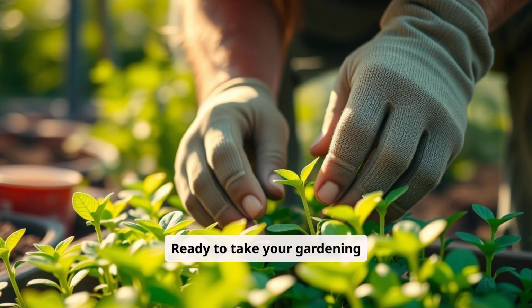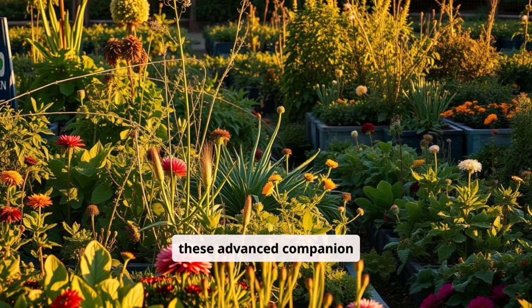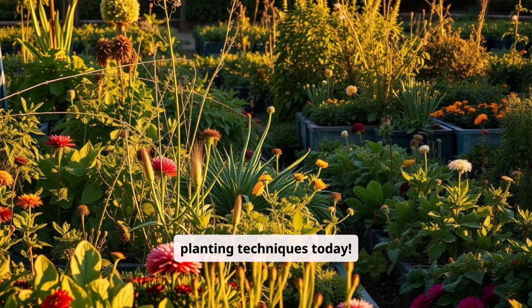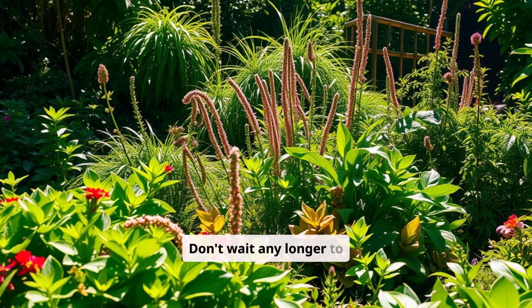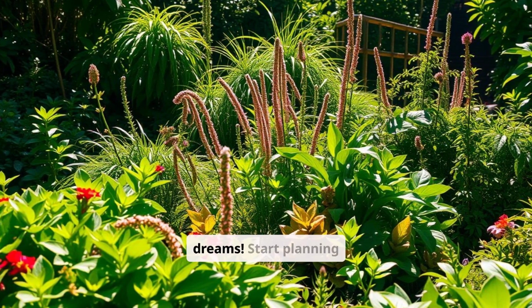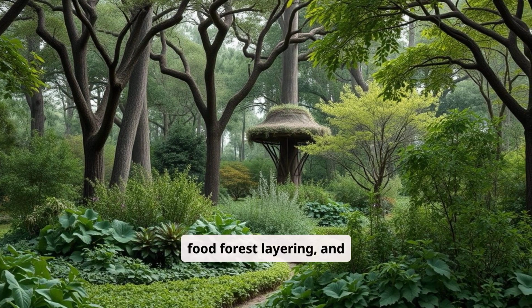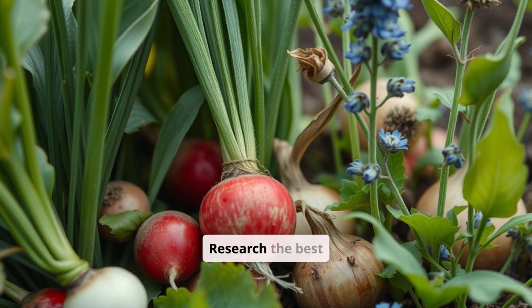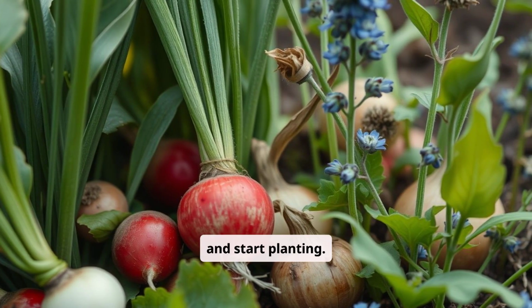Ready to take your gardening to the next level? Start experimenting with these advanced companion planting techniques today. Your garden will thank you for it. Don't wait any longer to create the garden of your dreams. Start planning your guild planting, food forest layering, and stacking functions now. Research the best companion plants for your region and start planting.